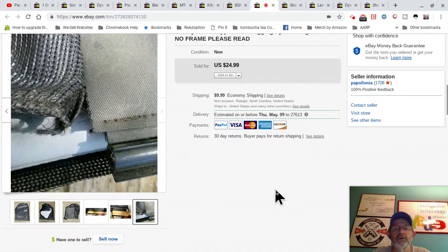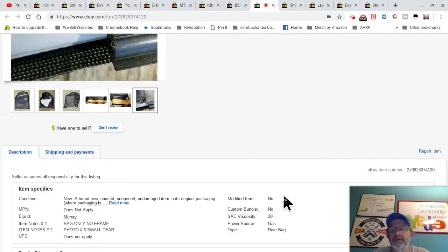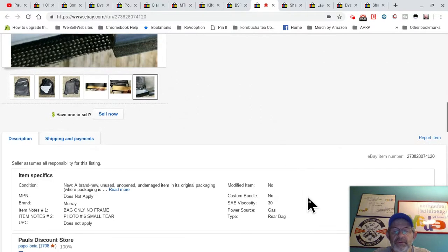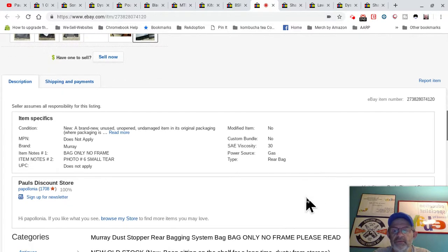So let's see what I wrote here. It says new. Really, it's not new. Oops. I thought, uh-oh. Bag only, no frame. Photo number 6, small tear. That was the small tear I showed you. I don't know why I couldn't list this as not new. I don't know why I didn't do that. That's not good on my part.